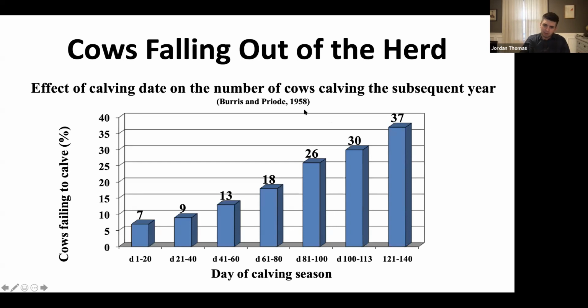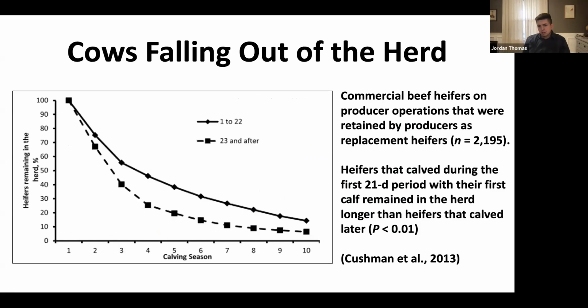Now, why do I show this? Well, my favorite part of this data set is it's a 1958 data set. We've known about this for a long time. And yet we still see a fairly substantial proportion of the industry have very extended length calving seasons and very extended length breeding seasons. Here's a little bit more modern data, 2013.